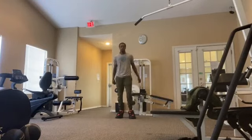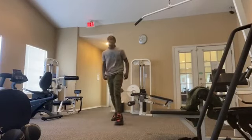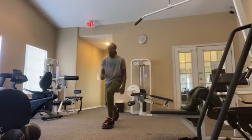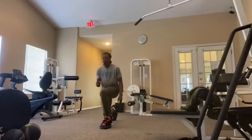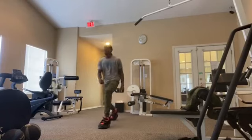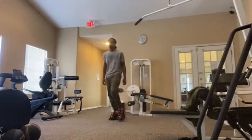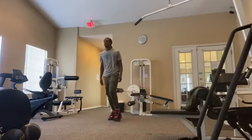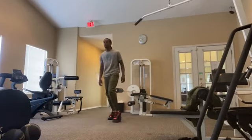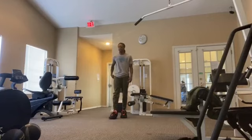So, we're getting into lunges. We got 25. Switch legs, 25.